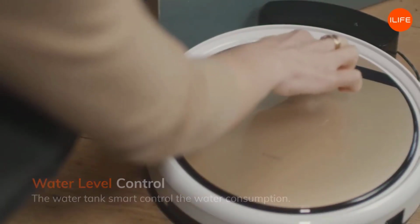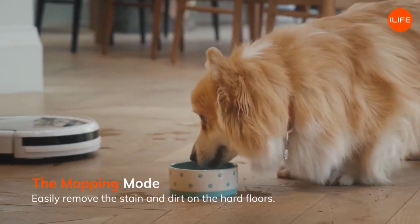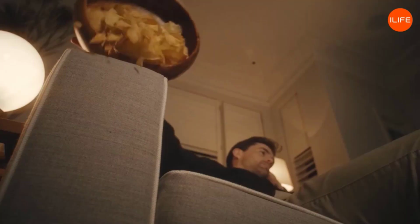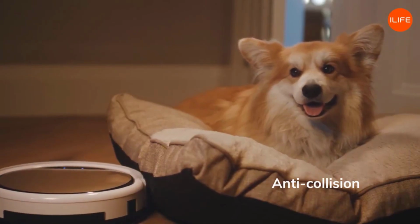Real-time cleaning route monitoring, scheduling, and suction power adjustment can be easily managed through the app. Compatible with Alexa and Google Assistant, the V5S Plus responds to voice commands for starting or stopping cleaning tasks. This integration adds an extra layer of convenience to your cleaning routine.